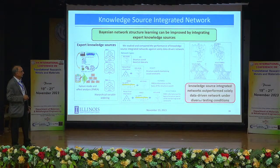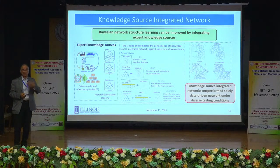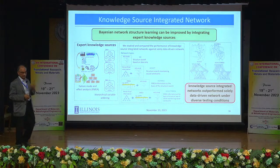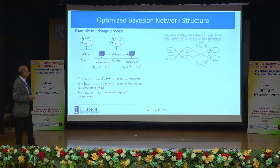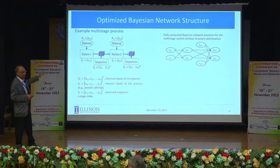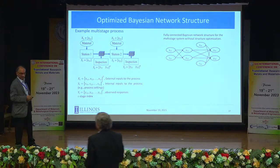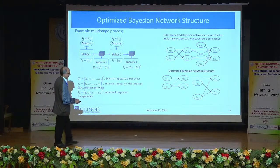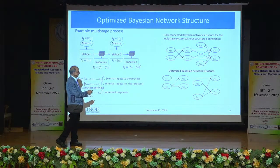And we found out that, of course, if you add the knowledge, the Bayesian network prediction is much better, because you added information which you know a priori. So with this idea, we worked on it and then tried to optimize this process. And after optimization, the idea is that your network, which was complicated, is reduced.